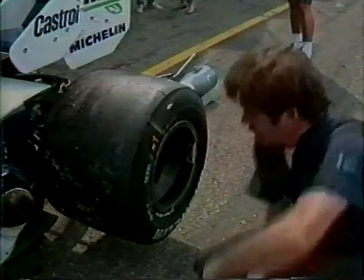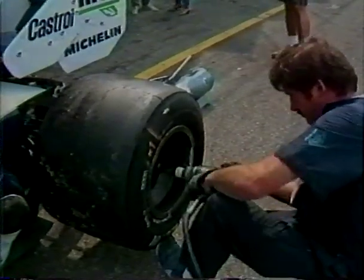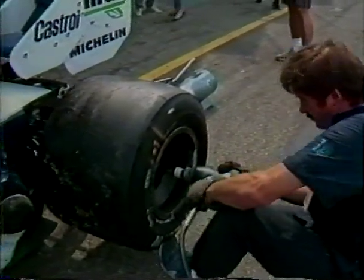Of course, you and Alain Prost will be starting right next to each other tomorrow, and everyone remembers your battle here last year. How do you look back on that now, a year later?